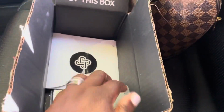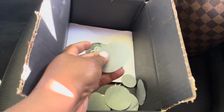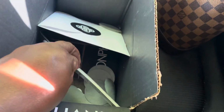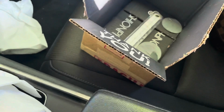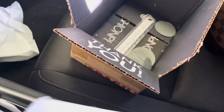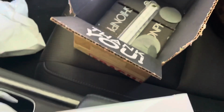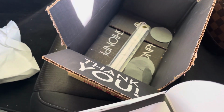Well, you know, the usual. You get the lovely Fashionphile confetti. Ooh, I need to make like an art installation of all these different Fashionphiles I've gotten from the items I've ordered over the years. And then this is the normal insert you get that lets you know what you bought. Hold on, I think my address is on this. Yes. Let me flip this. Okay. So it's your sales receipt.